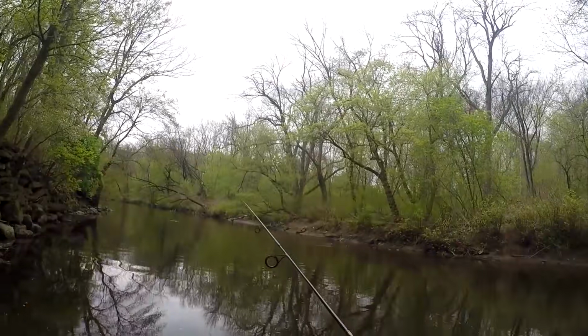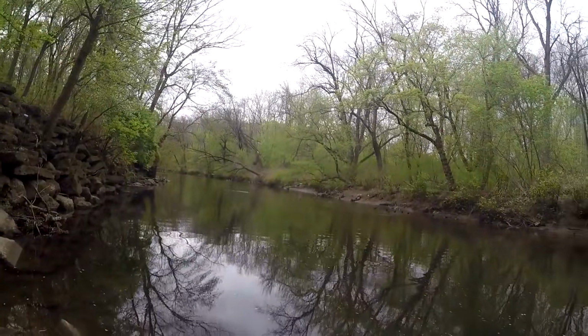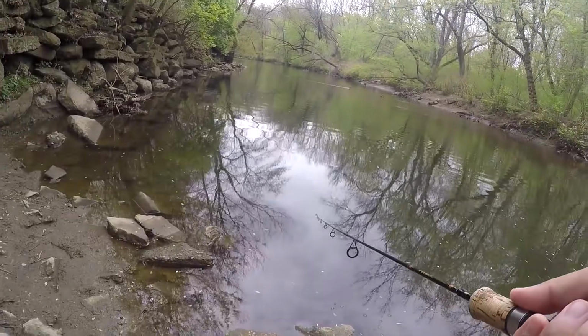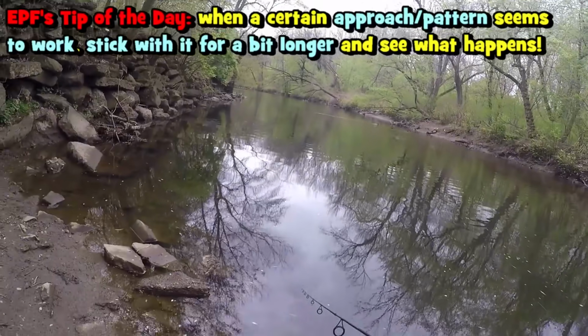That is awesome. That is awesome, birdies. That's right, at least we got some protein ready to take home for dinner. One out of five, and it seems that the spinner approach is going to work today just fine, hopefully.